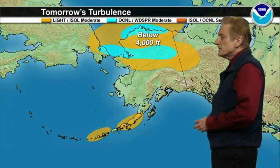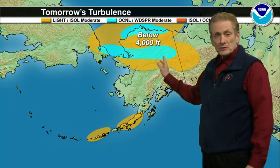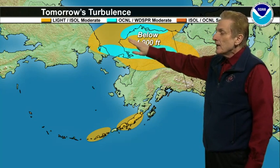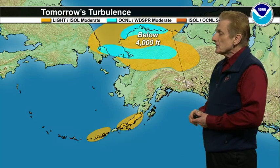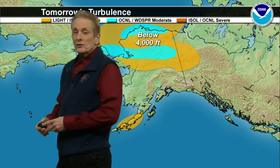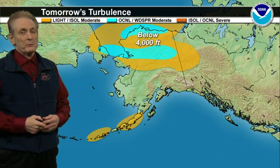And turbulence-wise, moderate chop here, north central interior, just south of the Brooks Range, eastward across the Chukchi Sea, and then also with the continuing windy conditions up along the Arctic coast. Really not too significant here for the Alaska Peninsula or Eastern Aleutians. And after the break, I'll be back in the marine forecasts.